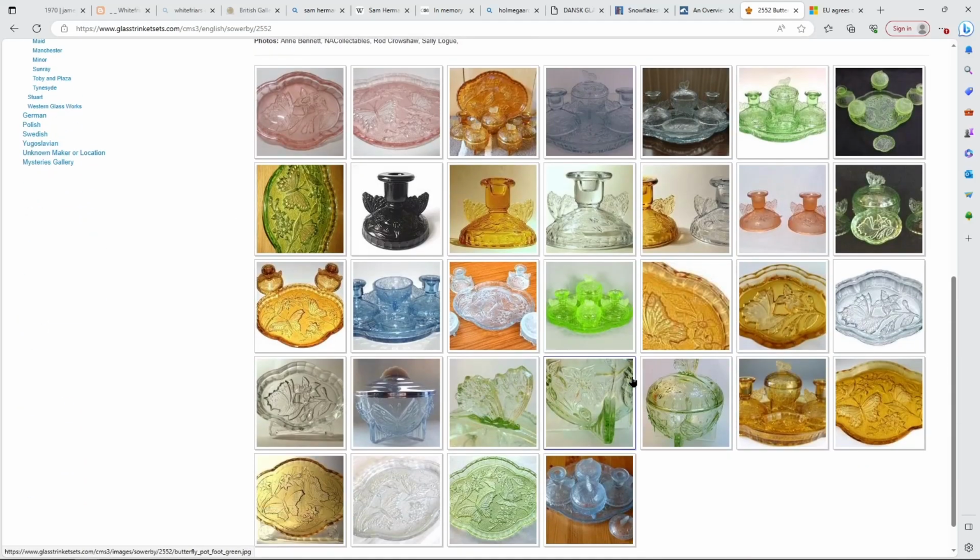And then you've got a number of different colours. There's no frosted version of this, so you've got pink, sort of amber, blue, green. I don't know if this is just the photo background here, but it looks like you've got a light and a dark blue, and clear. Although this clear one here, oh yeah, some of the trays are different. Some of the trays have two butterflies and a few flowers, and some of the trays have one big butterfly and one flower. So there's variation in this set as well.